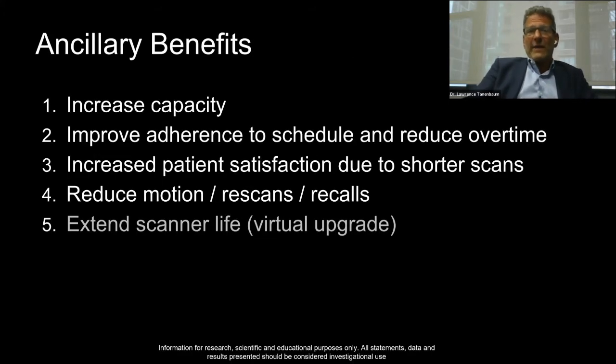But remember, there are ancillary benefits that are somewhat hard to quantify in that way, in terms of increased capacity, being able to take on surges and do more cases per day, staying closer to schedule and reducing patient inconvenience and overtime, the overall boost in patient satisfaction, which is hard to measure directly, due to shorter scans. Again, one of the top patient complaints about the imaging process is how long it takes. And there's the benefit of getting faster scans, which in general reduce motion, and with less motion, there are fewer rescans. And with fewer rescans and less motion, we often find ourselves having to recall fewer patients, which is really kind of important.